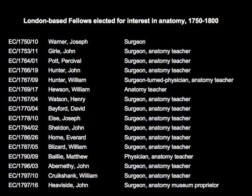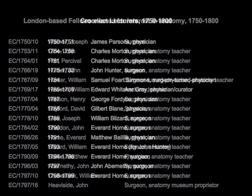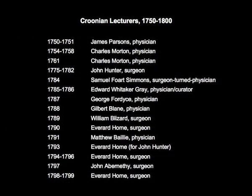The Royal Society, I think, became a very important venue for these surgeons wanting to gain greater status for themselves, and anatomy was one way in which they could do that. And the same is true in the list of Croonian lecturers. James Parsons, a physician, was the lecturer in 1750 and 51, Charles Morton, a physician, then John Hunter, the first surgeon in 1775. After that, it returns to a series of physicians, Samuel Fort Simmons, Edward Gray, George Fordyce, Gilbert Blaine, but they had all started out as students of John and William Hunter.